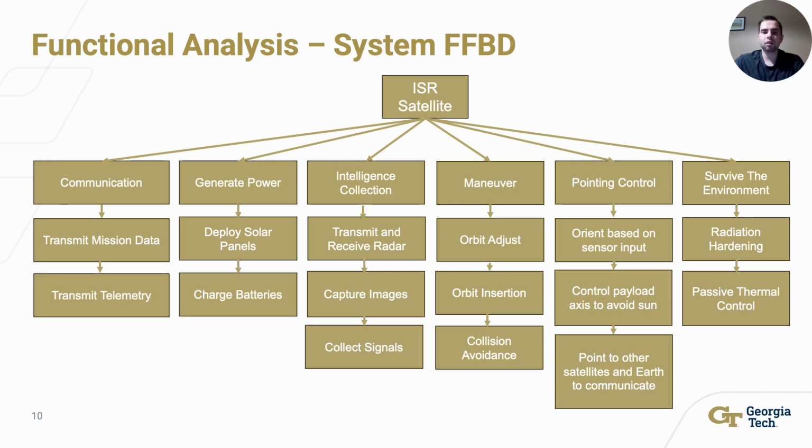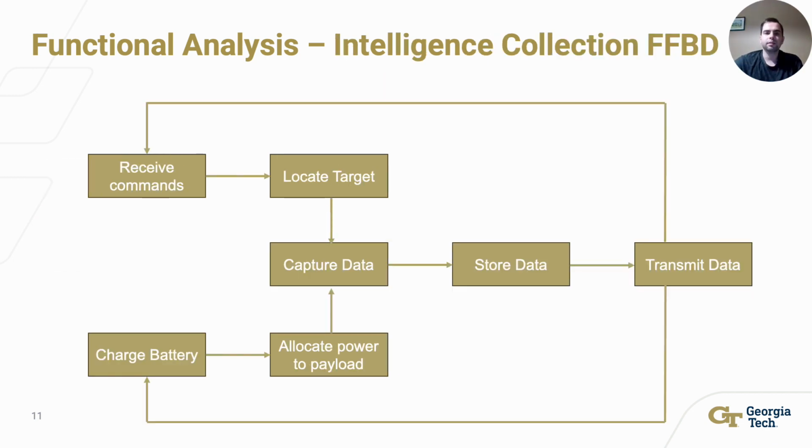The next slide looks closer at some of the functions required for intelligence collecting. This is a closer look at our intelligence collecting functional flow block diagram. In the center, we start by capturing data with our system sensors. Captured data is then stored on satellite hard drives before being transmitted to another satellite or back to Earth.